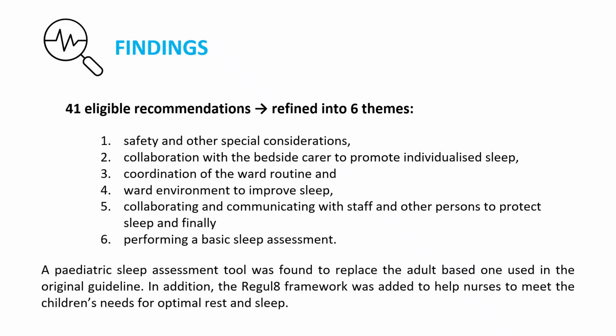A pediatric sleep assessment tool was found to replace the adult-based one used in the original guideline. In addition, the Regulate framework was added to help nurses to meet the children's needs for optimal rest and sleep.